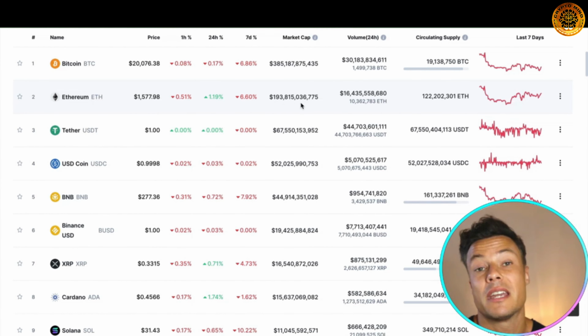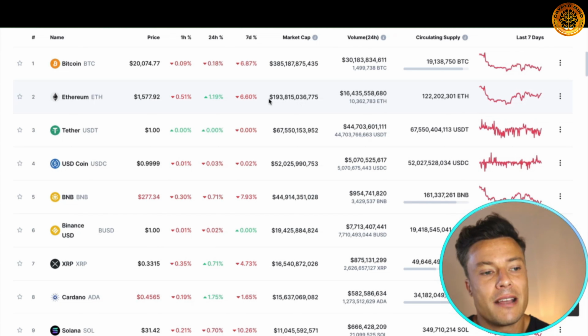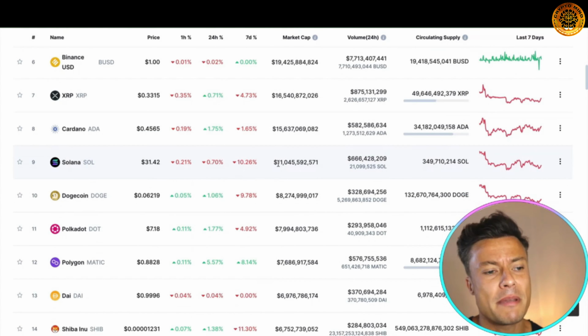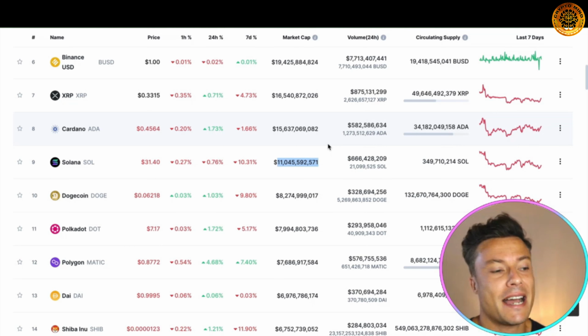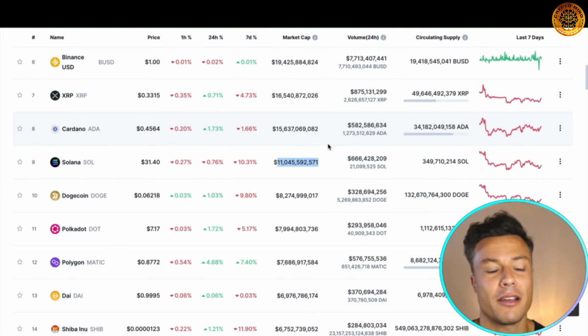For you to make 10%, so if I buy one Ethereum and I want to go up 10%, which right now would be $150, I need the Ethereum market cap to go up by $19.3 billion. That's a lot of money, $19.3 billion. Coming down to Solana, the Solana market cap is only $11 billion. So to make 10% in Ethereum, I need to add 1.5 Solana market caps to the Ethereum market cap. I hope that makes sense.